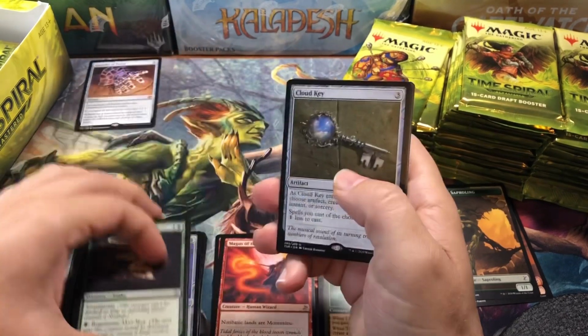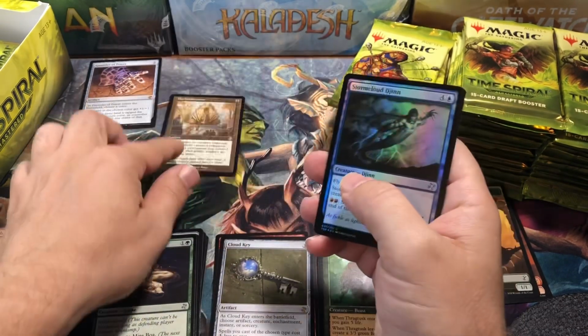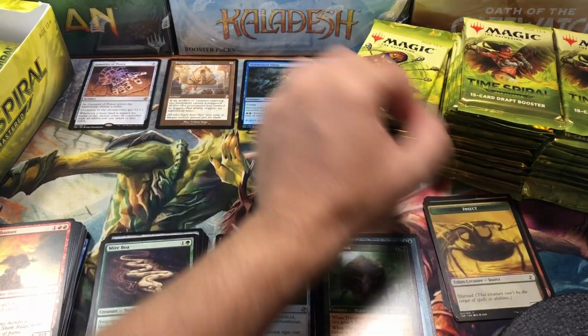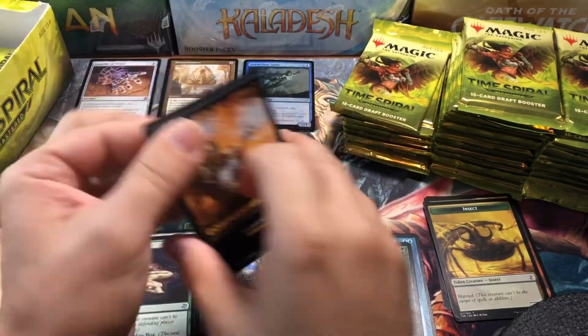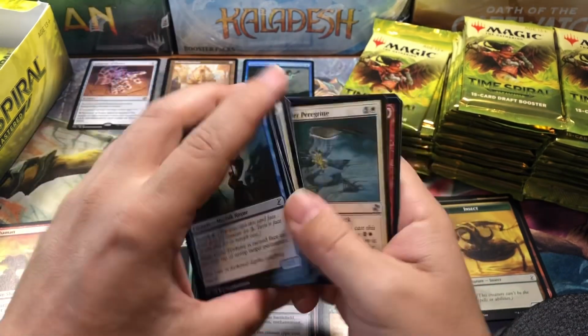Infinite combos, my favorite. Cloudstone Curio, Panharmonicon. There's a good hit. Yes, we'll put that up in the little hit section. And our first foil, Stormcloud Djinn, and an insect token. All right. Keep going through here. Hopefully we get something really spicy. Really good time shifted foil would be nice.